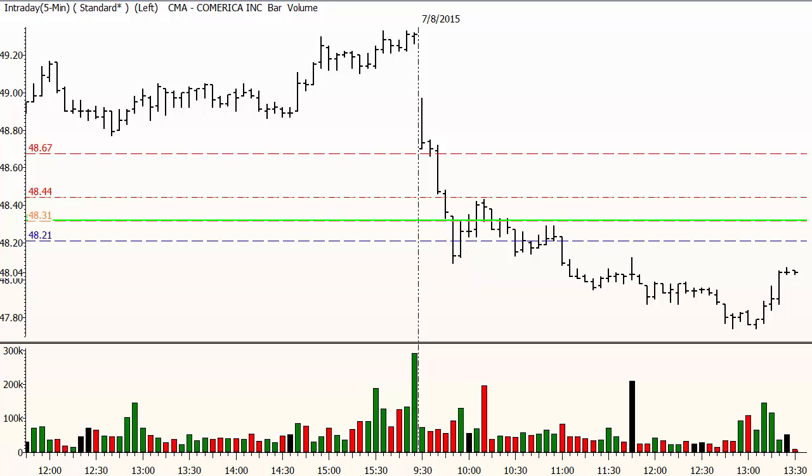Had the market not found support on its own pivot lines, then we might have seen this move a little bit earlier in the day, and that would have in fact been a big profit extension and would have turned CMA into a home run instead of another single.